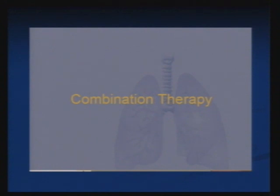Now, one of the major modalities of treatment with inhaled drugs in COPD is combining one or more products, especially if one starts with the treatment of moderate, severe and very severe COPD. Usually we use 2 or 3 inhaled agents for the treatment of moderate and severe COPD. Therefore, what is the role of combination therapy in COPD?